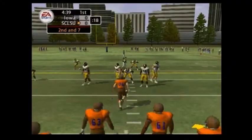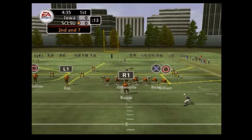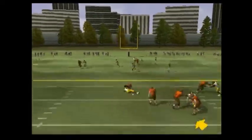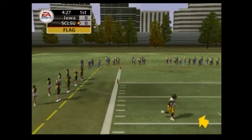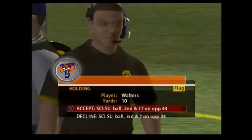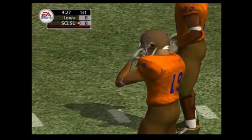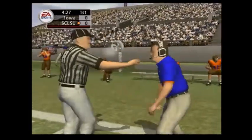Second and seven coming up here. This is the eighth play of this drive. Iowa comes out defensively with six defensive backs. Gets the ball. No, they faked it. Wants to throw outside. It falls incomplete. But hold on, we got a penalty on the play. Let's check it out. Holding on the offense. 10-yard penalty. He held him up on that play. It looked like he just grabbed his jersey and just refused to let it go.